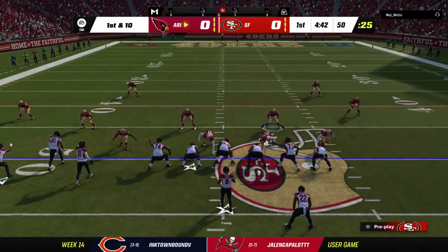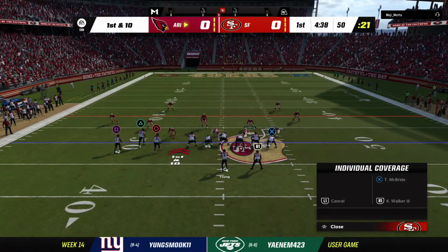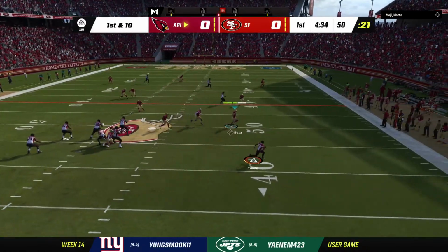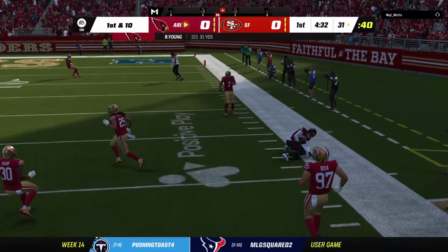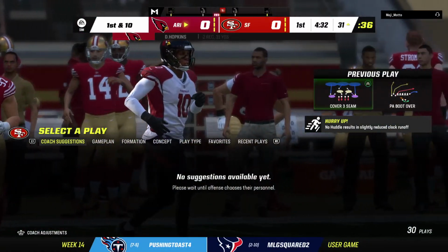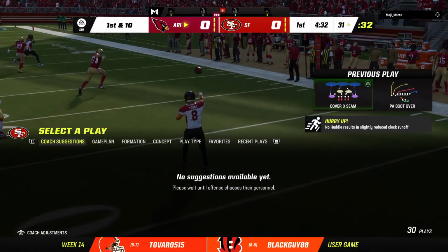Here we go. They go play action here on 1st down. He'll buy some time toward the sideline, and look at that catch. Dragging the toes, and that's going to be a first down. Well done. Another big gainer that time. This one goes for 19 yards.